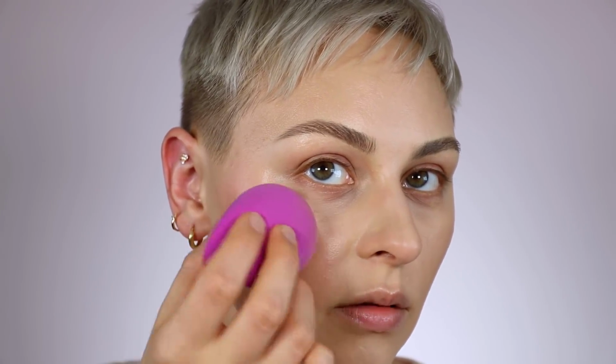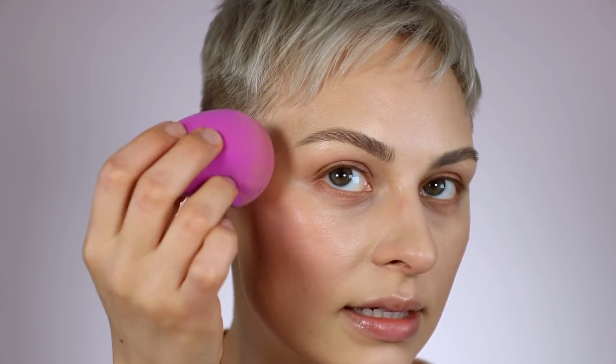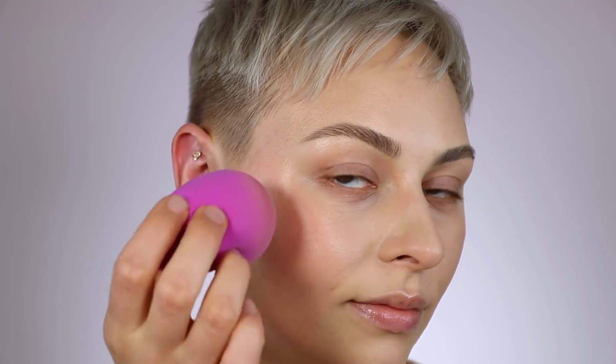Then I'm going to take it a little bit onto the cheek, but I'm keeping it pretty close up by my cheekbone. And I like to take it just under my temple. It's nice and light. It's actually not too pigmented at first. I thought I was going to have problems. But can you see how it creates this really nice glow on this part of my cheek?